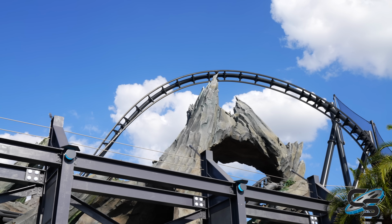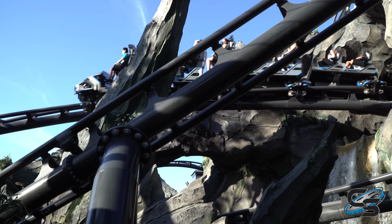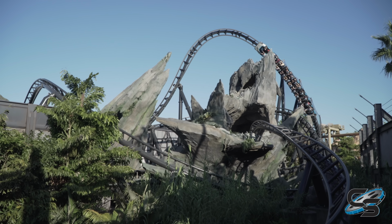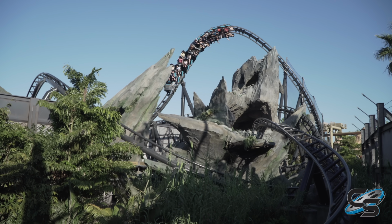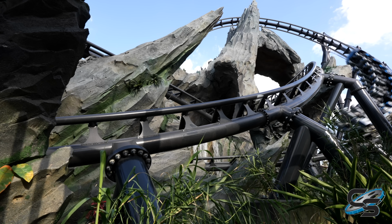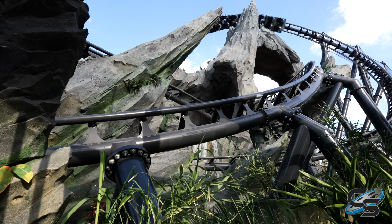And let me tell you, the near misses on VelociCoaster are absolutely insane. When we talked to the designers of VelociCoaster, at times they said you were inches away from the clearance requirements. It messes with your mind. You see it coming. You feel like you have to put your hands down or else you're going to hit it. Next element after that is a dive loop.